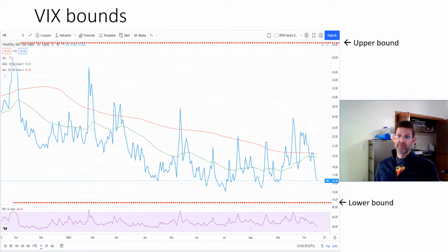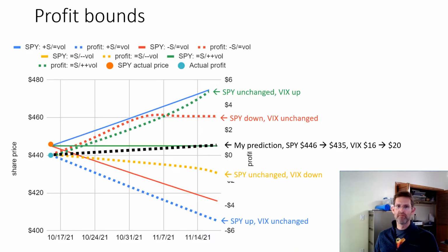So I think we've fairly bracketed outlier moves in both the VIX to the upside and downside. Okay, so it's kind of a complicated graph, but I'll explain it. This is the result of linearly increasing or decreasing the price of the SPY and the volatility, so it's a path-dependent route through time. I'm testing 4 cases, and the dotted lines show the P&L curves for each of those 4 cases.